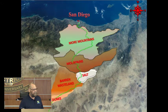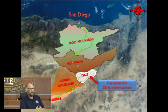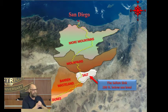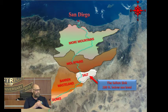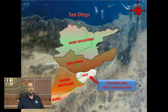So let's look at some of these obstacles. Let's look at the Salton Sink. Looking at the little notes here, it says 280 feet below sea level. So it's actually below the level of the ocean by 280 feet. That makes it the second lowest spot in North America. So I think the first lowest is Death Valley, which is about 300 feet below sea level.